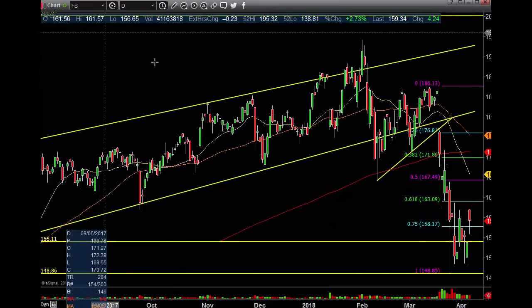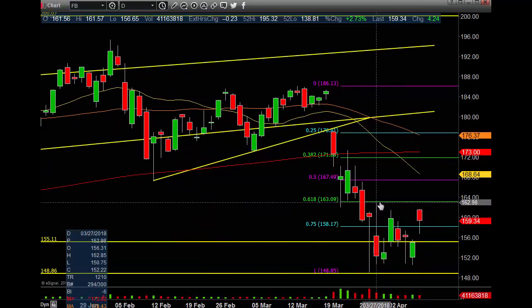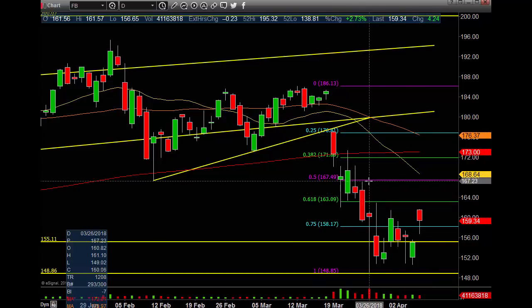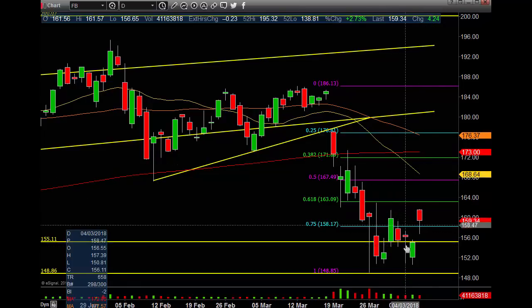So daily chart, though, still consolidating in this lower range until we get above this key area, the 163.09. And then the next one here would be right on this high in this candle, which would roughly be about 167.06. And then the 50 retrace at 167.49. If we start to base here, we're still in the lower range, so still not out of trouble yet.